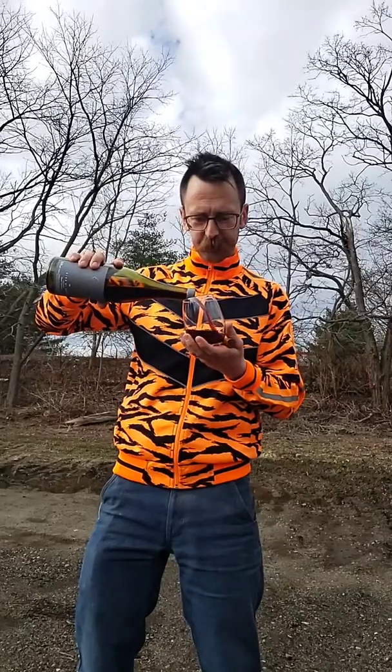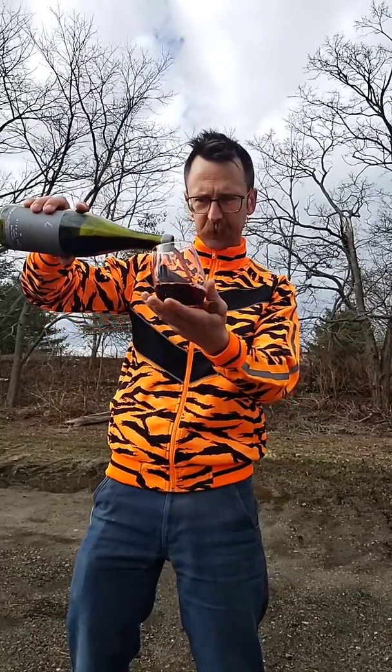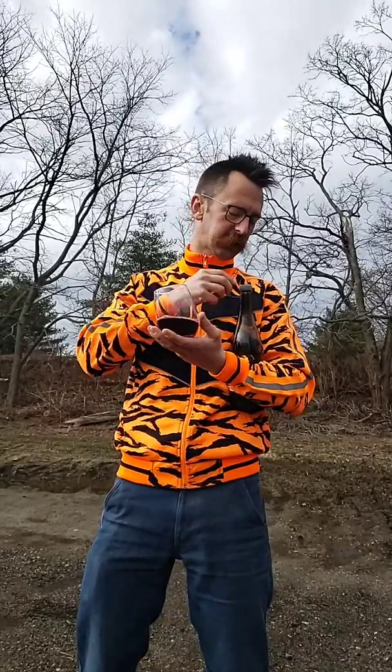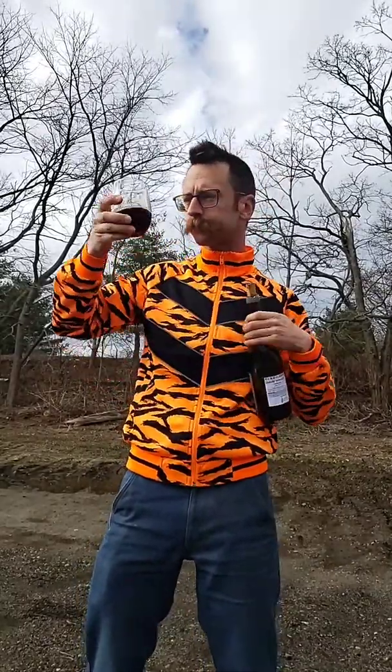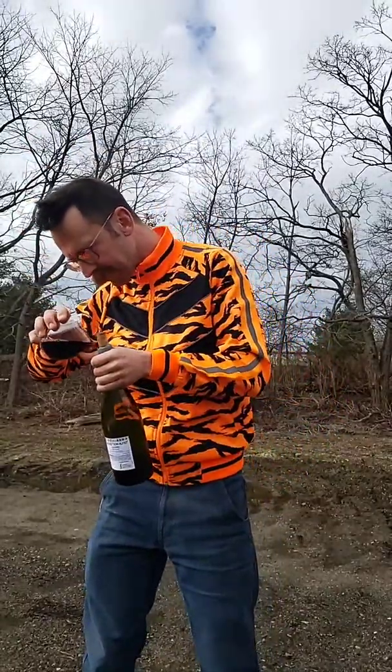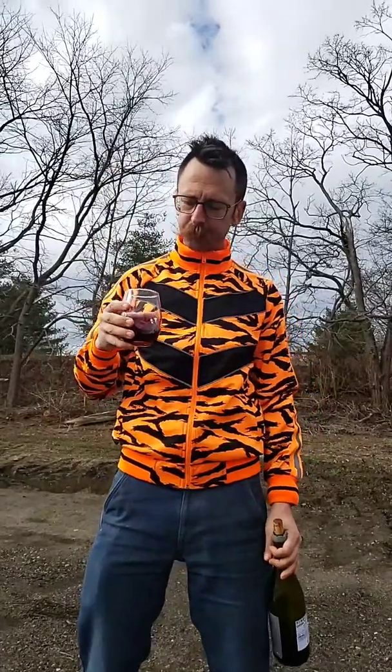So, yeah, you can see the color. It's relatively opaque. It's not cloudy. I wouldn't call it cloudy, but it's not a crystal clear kind of wine. You can see through the edge of it though.